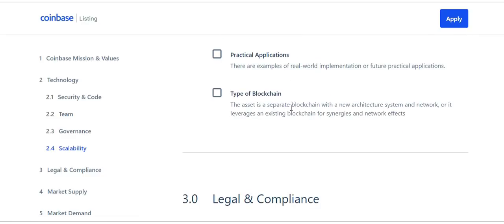And as far as the type of blockchain, it is its own independent blockchain. It is similar to Bitcoin and Litecoin, but it is far superior in terms of speed, transaction cost, security, scalability, and decentralization. It's far superior to the older technology.